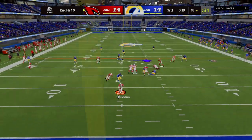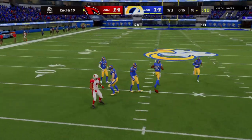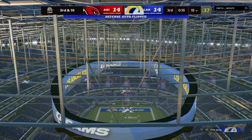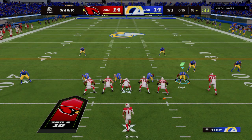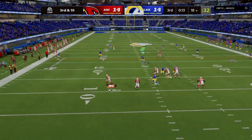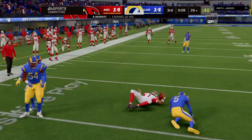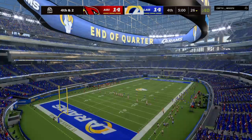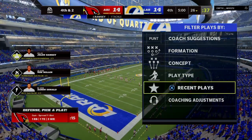On 2nd and 10, Murray. And this throw incomplete. Now the defender all over him that time, but it's going to lead to third down. An important play right here, 3rd and 10. And I would expect pressure here. Throwing now is Murray. Steps away to his left. And they will rally and stop him short of the first down. They get him to the ground at the 26. Give him 8 yards that time on the scramble, and now 4th down.